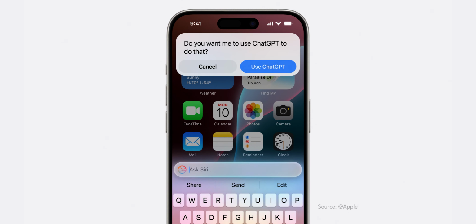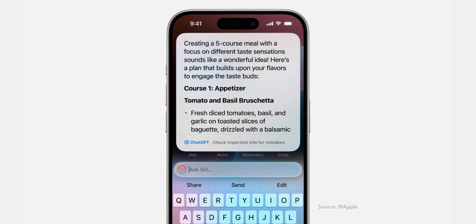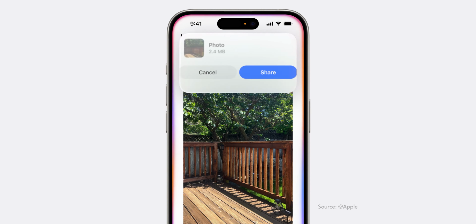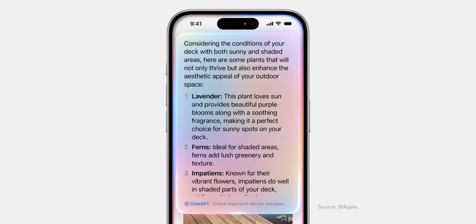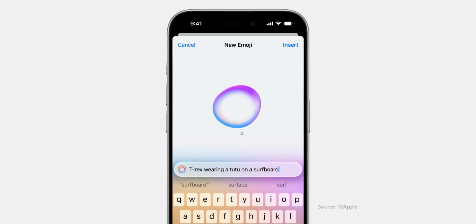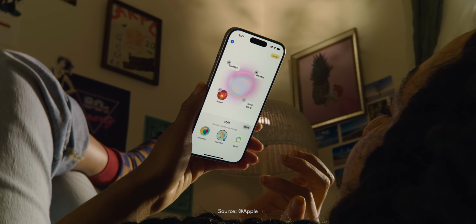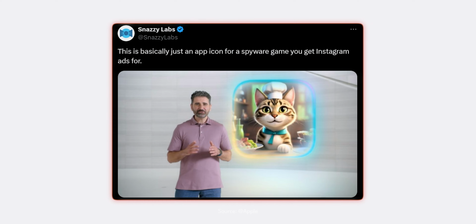So yeah, you don't need to open ChatGPT separately for your queries. You can do that with Siri itself, which is nice. By the way, with this, you can now get conversational context and on-screen awareness, which means that Siri will know what's happening on screen for it to give you answers on the basis of that. There's a new Genmoji to create custom emojis. I am too old for that. Of course, Apple's generative images are called Image Playground, and you can create images fresh with prompts and they look okay. I think Snazzy Labs tweet perfectly summarizes it.